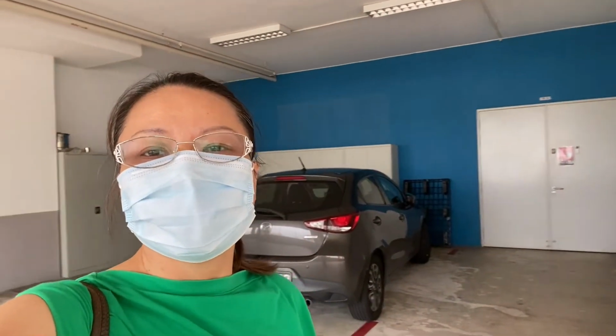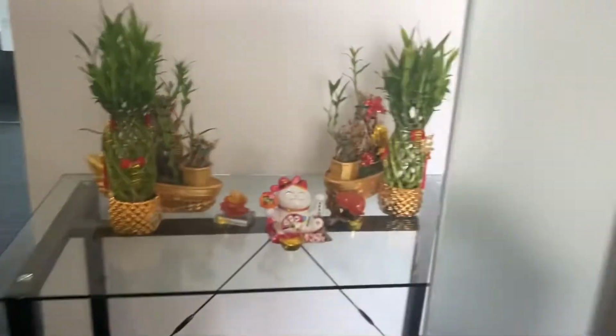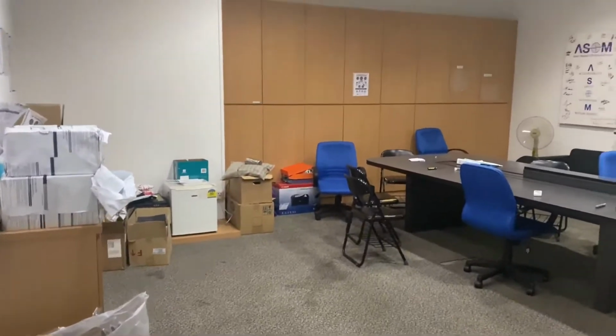214, 22 square feet. This unit is available 1st of January. Current tenant move out on the 31st of December. From the main door coming, we can turn right. We will see very nice office.